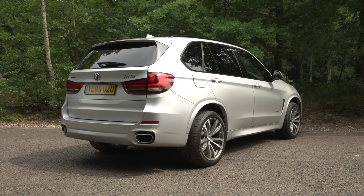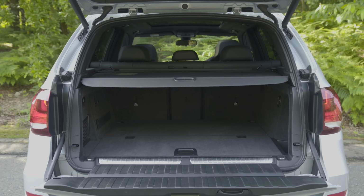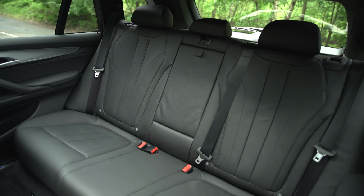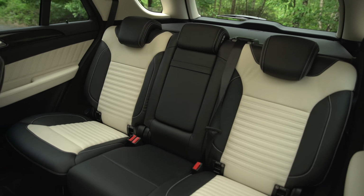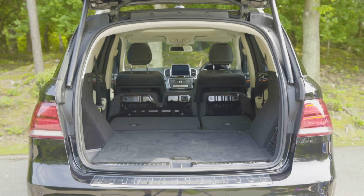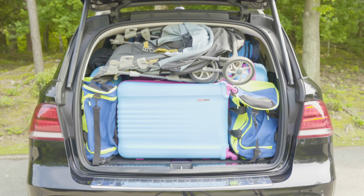There is a problem with hybrids though, and that's boot space. Due to the batteries in the back, the capacity is actually 150 litres less than in the diesel version, and you can't get it with that model's 7-seater option either. You can't get a third row of seats with any model of the GLE, though as this is the diesel, its boot is running at full capacity and is absolutely massive. We were able to fit all our luggage props in it.